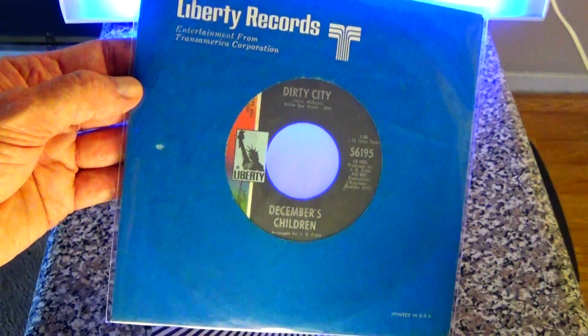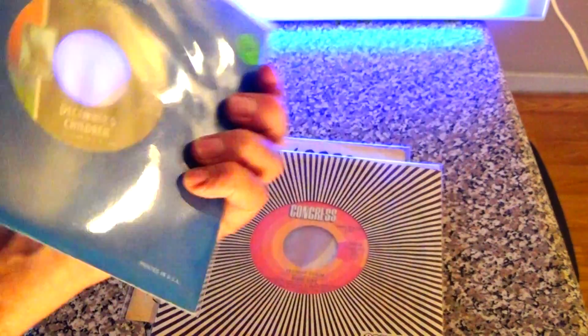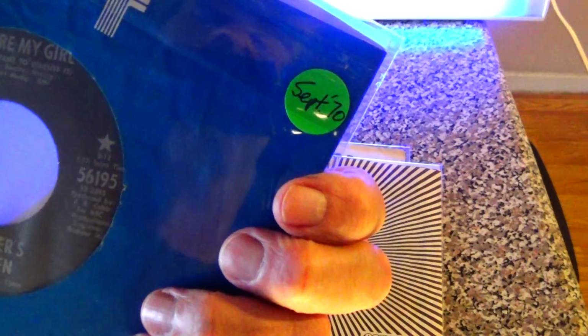Here's a Liberty sleeve with the record Dirty City by December's Children. And this is September of 1970.